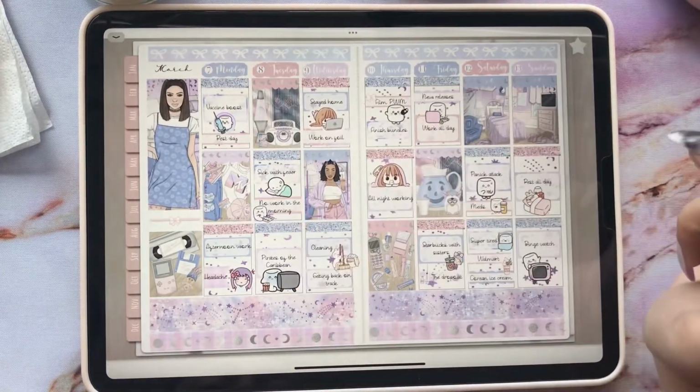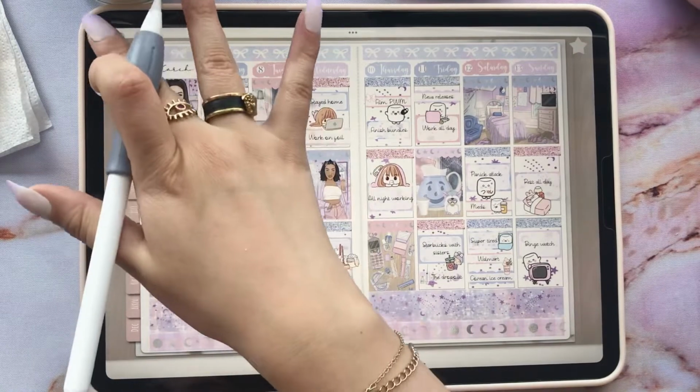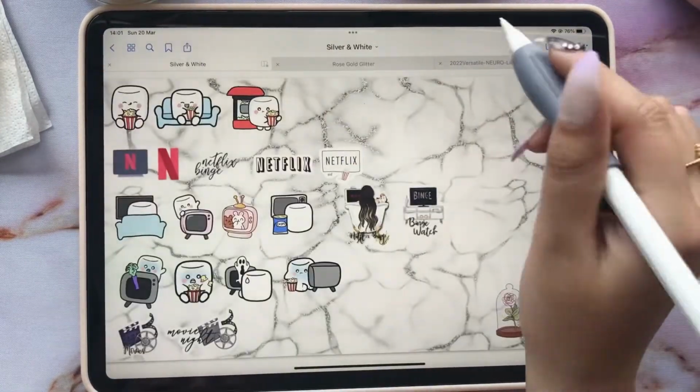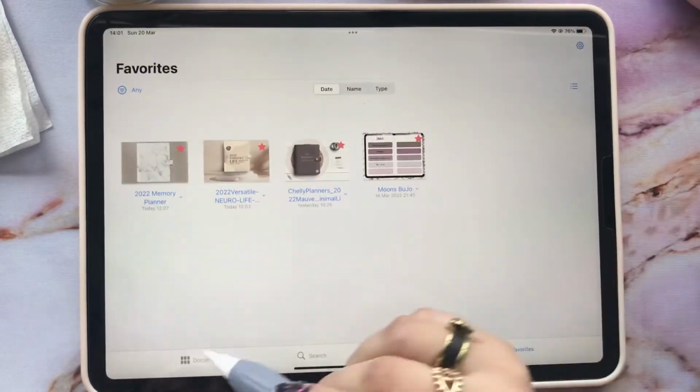Oop, this is my memory planner. This is last week's spread. I love it. I think it turned out really, really cute, and you can watch the video on that if you want to. So let's go ahead.